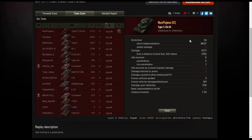In that game I did fire 54 shots, 46 of them hit, and only 27 managed to penetrate, which shows the lackluster penetration of the gun. From that 4.1k, 2.1 were from a distance of more than 300 meters. I did receive 6 hits and 5 pen, that one bounce on the SU, which was really lucky. I spotted 2 vehicles, damaged 9 and destroyed 3, and 616 damage upon detecting.